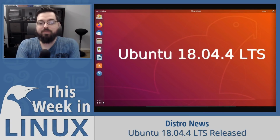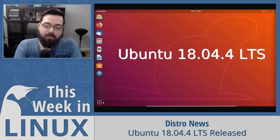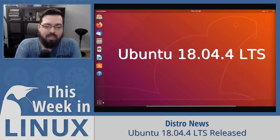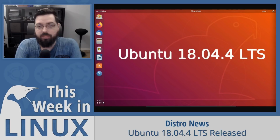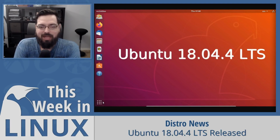Up next in the show is Ubuntu 18.04.4 LTS has been released. That's a lot to say. Ubuntu 18.04.4 has new support for a number of new Intel and AMD graphics chipsets. They've added some preliminary support for Wi-Fi 6 or 802.11ax, Btrfs swap file support, which is really nice. They've also added support for furthering the improvements to AppArmor and their security model by implementing some improvements to LXD performance with the Shift-FS file system. And they've also done a lot of other bug fixes and improvements.